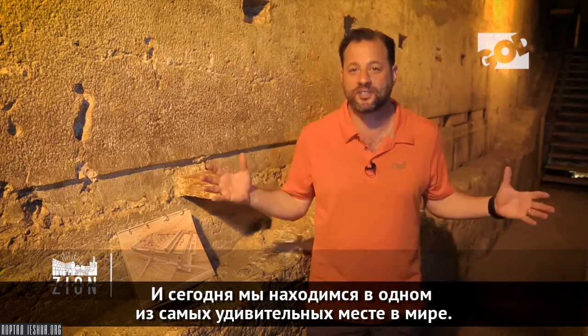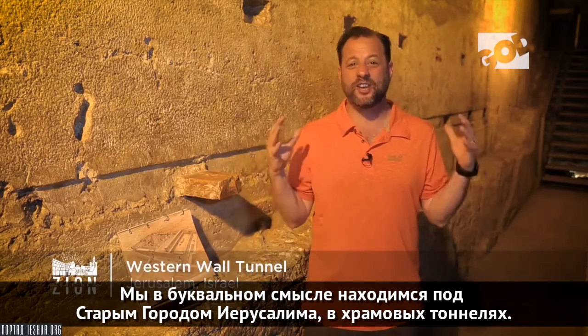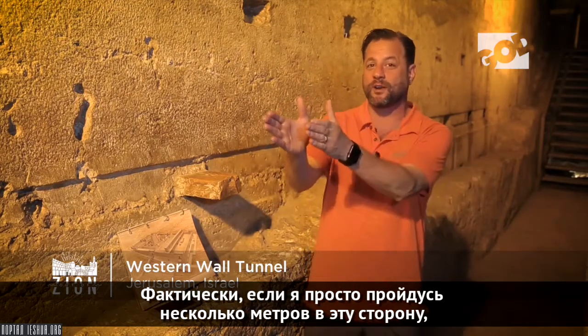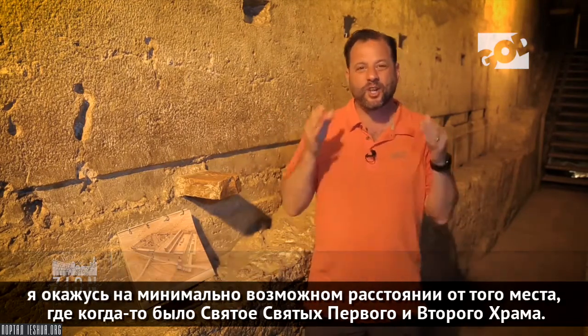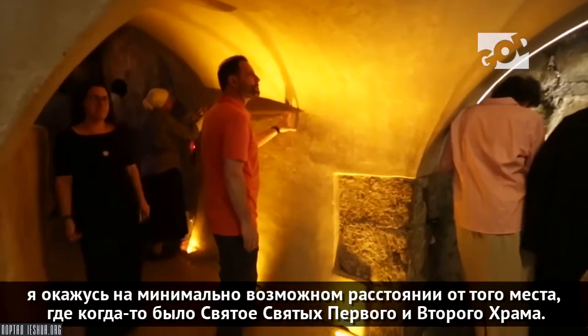And today we are standing in one of the most amazing places in the whole world. We are literally underneath the old city of Jerusalem in the temple tunnels. In fact, if I just walked a few meters that way, I would be as close as you could possibly get to what was once the Holy of Holies in the first and second temple.